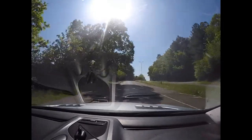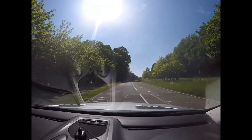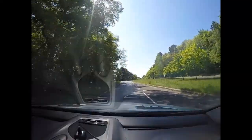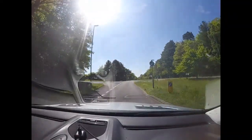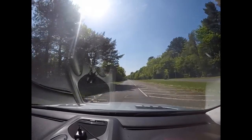Better keep an eye on the old speed limit. It's a 30 in a minute. That bloke behind me is bound to be right on my arse, but I'm just going to stick the old cruise on and sit at 30. Fuck 'em.